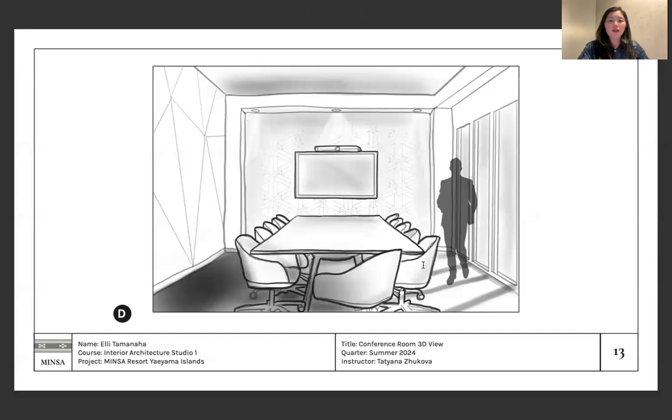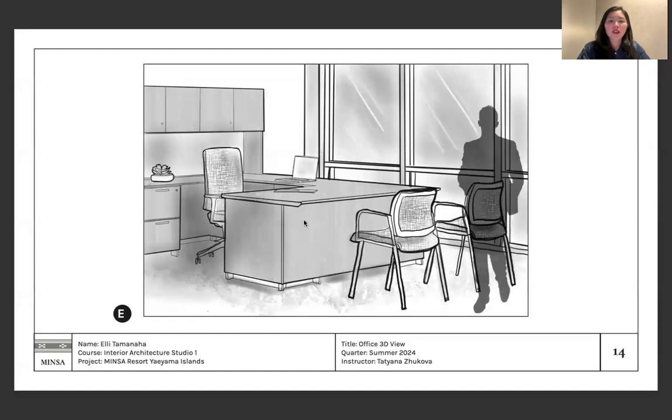Oops. And this is a view of the conference room. So I mentioned earlier the table is big enough to seat 10 people. We have this kind of beautiful wallpaper on the back that adds some luxury to this conference room space. And this is an example of what an office space may look like, with a more L-shaped desk with seats for whoever they're meeting with, along with some file cabinets and storage for the employee. And again, lots of natural light coming in from the windows.